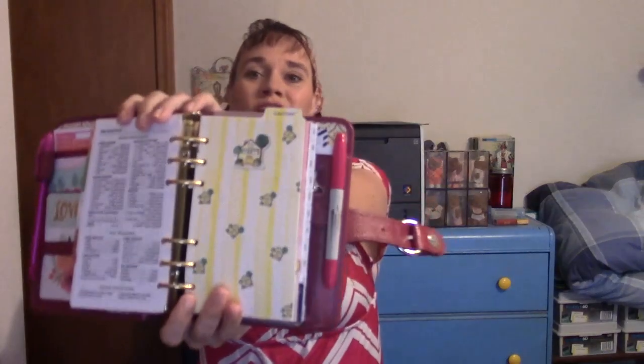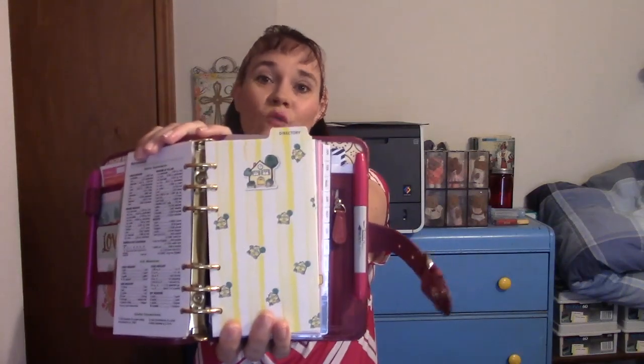Okay, and then I turn to that top tab. It says Directory. And this is my directory section. Behind this little top tab divider, I have directions on how to get places and my complete phone and address book. So this is my contacts. And this divider also came from personal size vintage Day Runner Poetica.